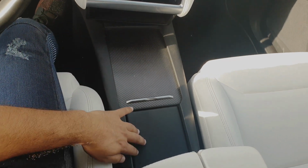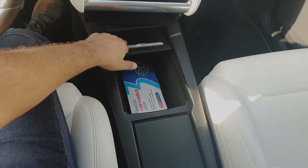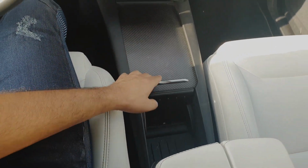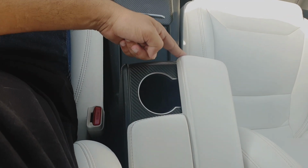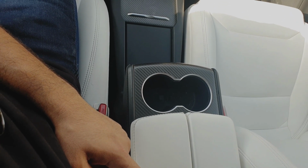At the center, you have a center console here, and you got a storage here. You can keep your things. You got a second one, and you got a center armrest. So you have cup holders hidden under this armrest. You can push like that, and you can keep your drinks.